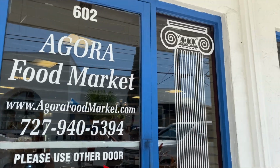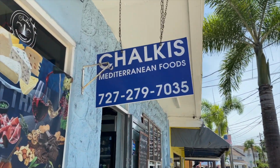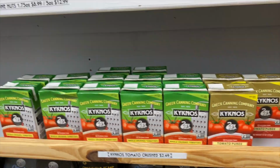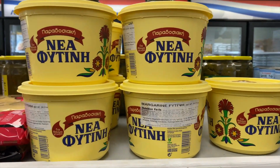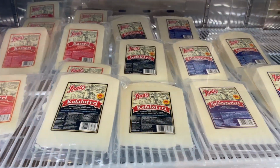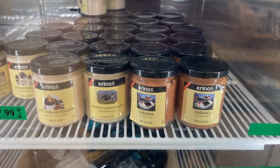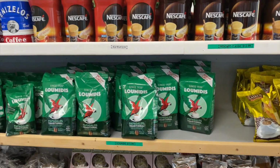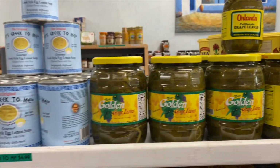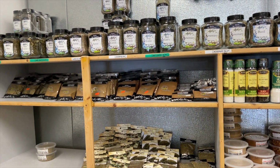Two of the Greek food markets that I mentioned earlier. Here you can find lots of products from Greece, Cyprus, and the Mediterranean in general. Pasta, popular Greek cheeses, taramo salata, Greek coffee, grape leaves, spices, and many more.